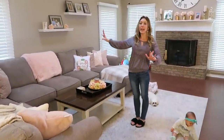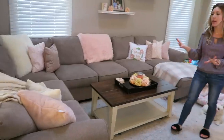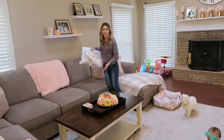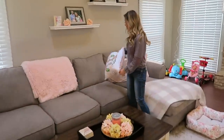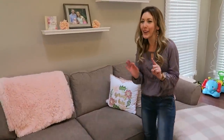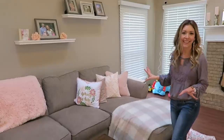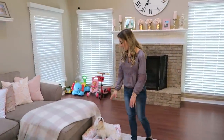But I love this couch. Everybody asks, is it comfortable? It is the most comfortable couch in the whole wide world. And just for spring, I always get different color pillows to decorate for each season, and I went with a blush and pink theme this year. My husband wasn't too crazy when I said the pink word at first, but I think he's grown to like it a little bit now, aren't they? Sure. I guess it looks nice.